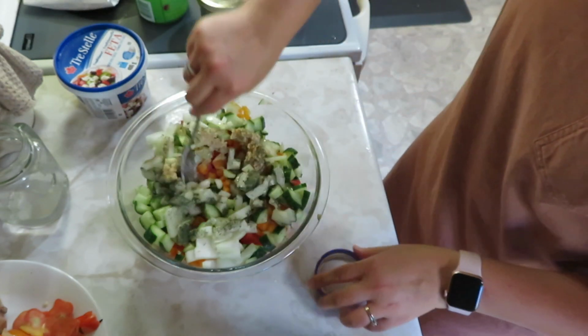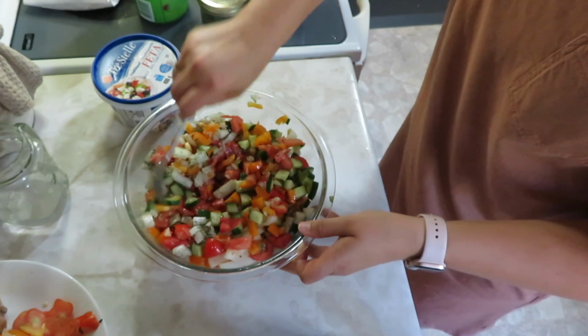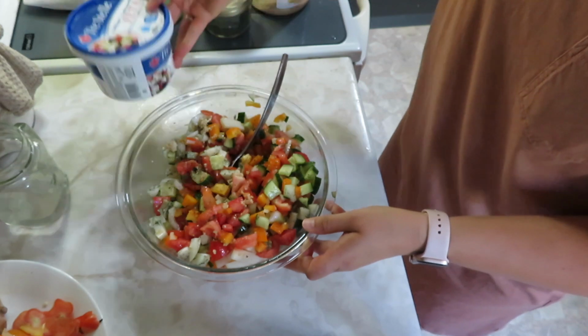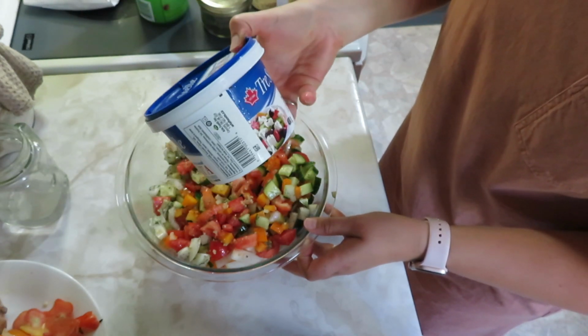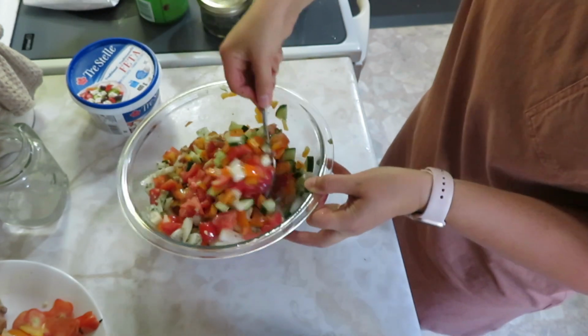I'm going to give this a stir with what I've got in here. And then after that's all mixed, I'll add, I think, about half of this tub of feta cheese. I'll just crumble it over and get it mixed.